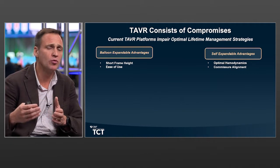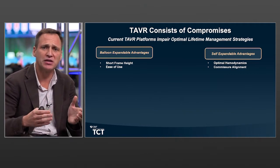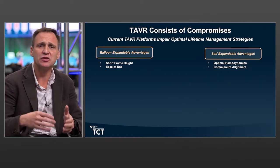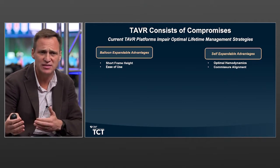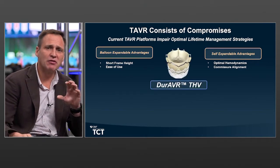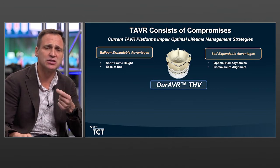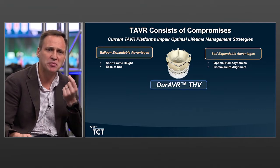And we know more and more, and Becky's done incredible work showing us this, that there are real implications to patients that don't have immediate optimal hemodynamic performance. And additionally, the field is becoming more and more excited about this idea of commissural alignment, which I think, at least at this time, is more effectively done in self-expanding platforms. And so I do believe that this is an area that DurAVR, as you'll see from its unique leaflet technology design, is potentially specifically advantaged to provide, taking away that compromise in an optimal potential strategy.